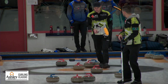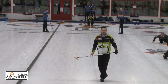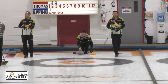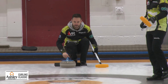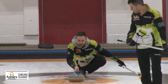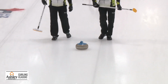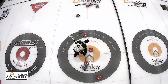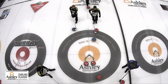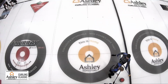Looks like the double's there, just off center. Yeah, it looks like he's going for a double and conceding one. Sweepers aren't touching this yet. Oh, that was very unlucky, and that's not what he had in mind. It jammed it. A steal of three by Thomas to put him ahead 6-1 after four.